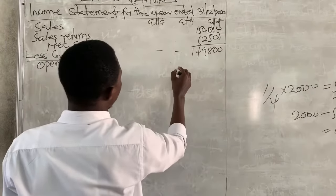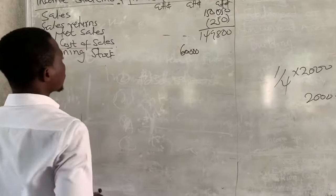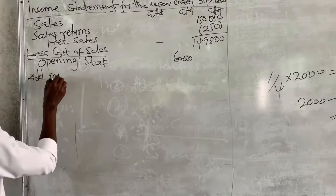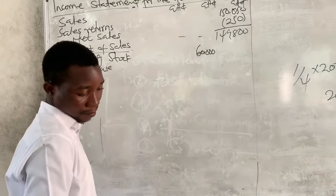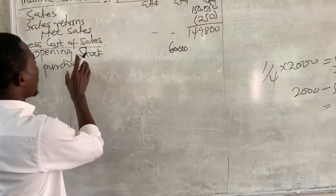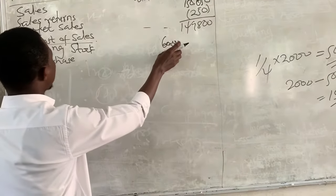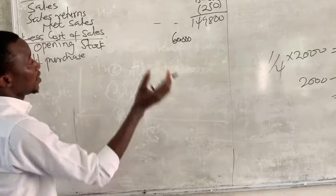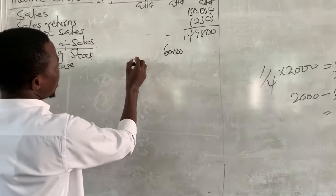We bring it under the second currency. 60,000 cedis. And we add our purchases. There is purchases amount in the trial balance. The purchases amount is 80,000. But if there is no adjustment on purchases, we should just record it straight under the second currency sign, add it to the opening stock to get our net purchases. But if there is adjustment on purchases, then we need to bring it to the first currency sign. So it's 80,000.